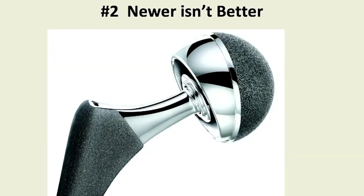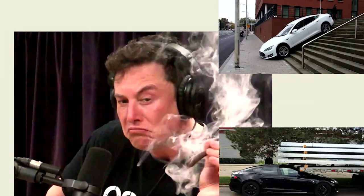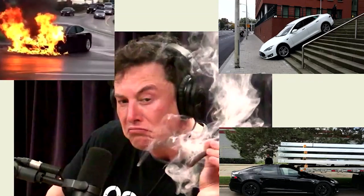Newer isn't better. The one thing that hasn't changed in my practice over 31 years of doing this is the table. I've adopted new things here and there, modified the technique, but the one thing that hasn't changed is use of a regular OR bed. You know, we have this guy, he has a new technology. Every once in a while this goes off the rails or even bursts into flames. So newer isn't always better.